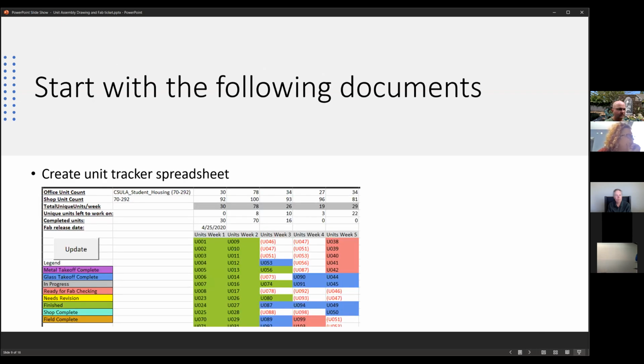So before we start the project, there are a couple of documents and procedures that we have to follow. One of the documents that I usually create in the beginning is the unit tracker spreadsheet. The upper half is for scheduling, and the bottom half is more for the project engineers to see how many units, which units they need to work on.